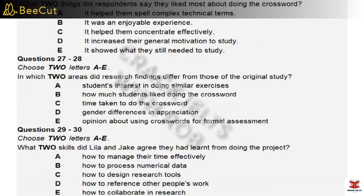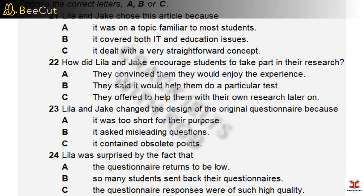Part 3. You will hear two students who are taking a research methodology course, a girl called Lila and a boy called Jake, having a seminar with their tutor. First, you have some time to look at questions 21 to 24. Now listen carefully and answer questions 21 to 24.